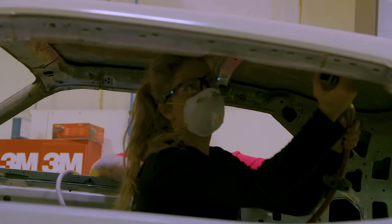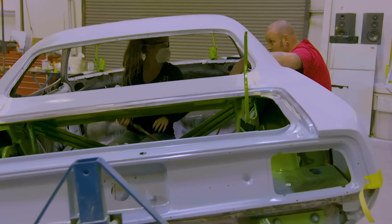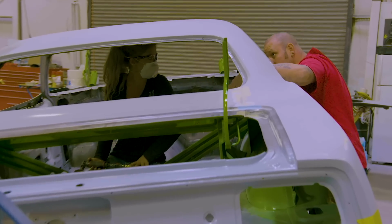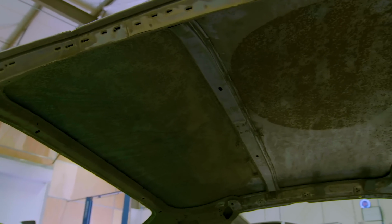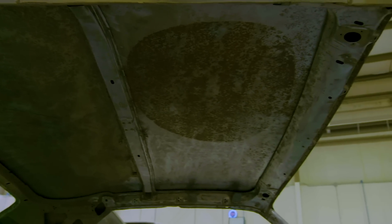How goes it? How you doing? Good. I think I'm done. Done? Nice. How's it look? Oh, yeah. Looks good. You want to block a deck lid? Yeah. Get out of this rust pit? Definitely. Right on.